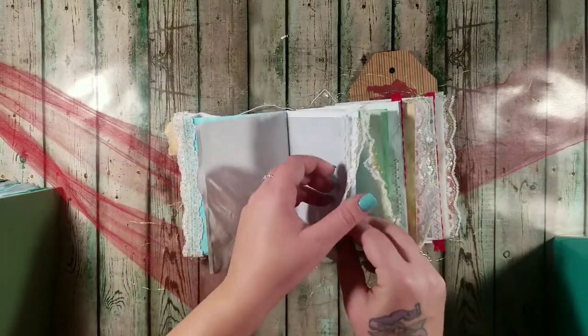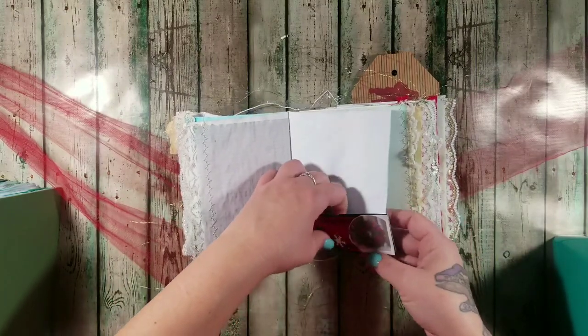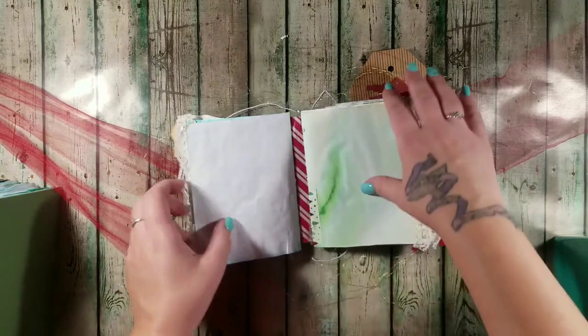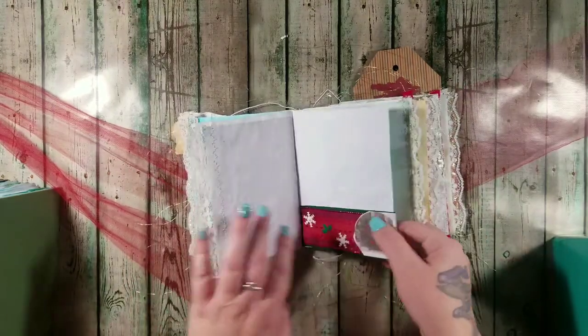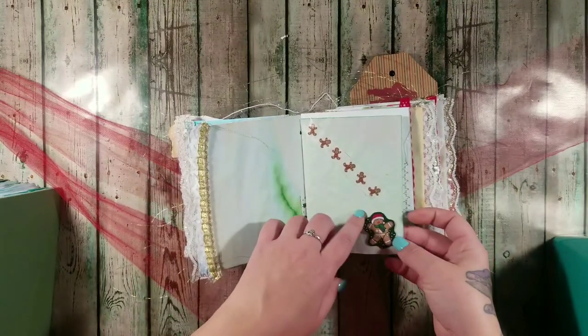And then we just hand stitched the whole thing together. I didn't sew the signatures like I normally do. So she's got a tuck spot here and a tuck spot here. And these she put in after she took the journal home. And she put this little guy in.